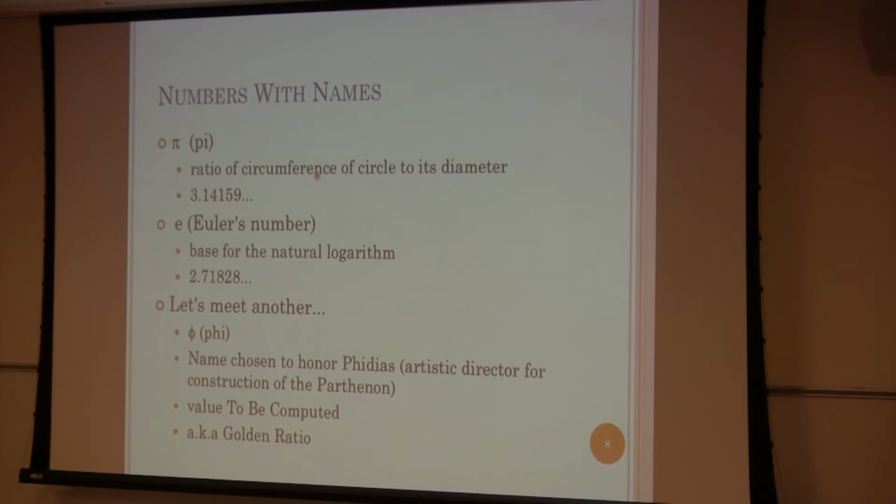Phi's name was chosen to honor Phidias, the artistic director for the construction of the Parthenon, a famous Greek sculptor who also directed the construction of the Parthenon. We're going to compute Phi's value in just a little while. Phi also has a nickname. It's also known as the golden ratio. And we'll see why in just a bit.